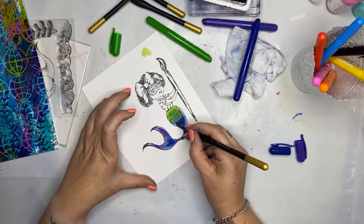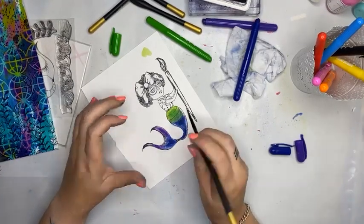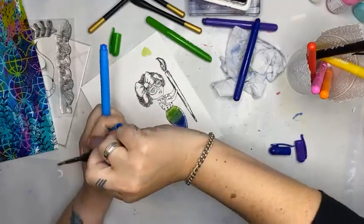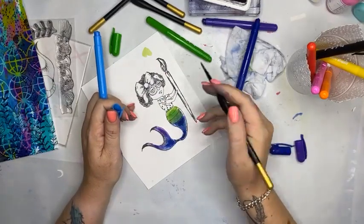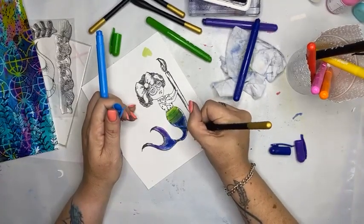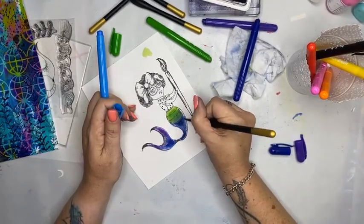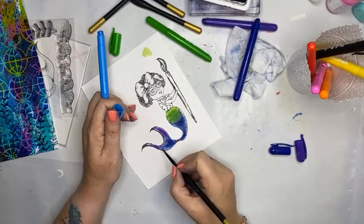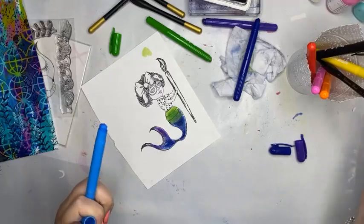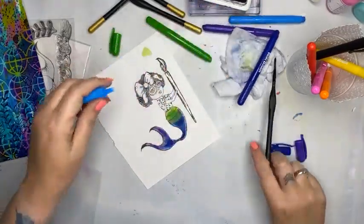There's no point telling you I'm an expert at something if I've never done it before. God, no. Little blend. Watercolours probably would have been easier because I know how watercolours work, but like I said, full transparency. Okay, so that's that done.